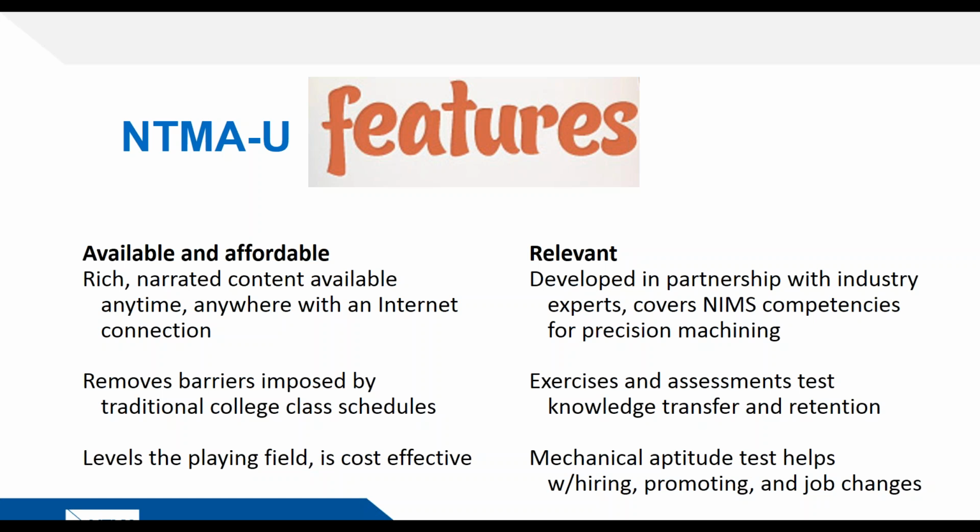And it's a very cost-effective way to get this sort of training for machining. It's relevant. So this content was developed in partnership with industry experts. It does cover NIMS competencies for precision machining. It has exercises and assessments that make sure that students have knowledge transfer and retention. And we also offer a mechanical aptitude test that can help companies make decisions around hiring and job placement within their organization, potentially helpful with promotions and job changes within your organization.